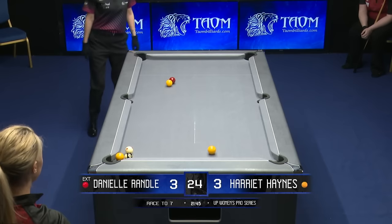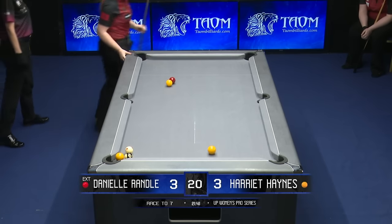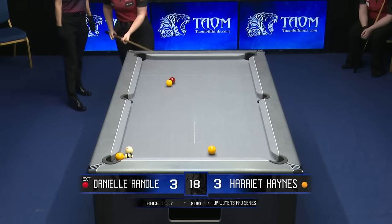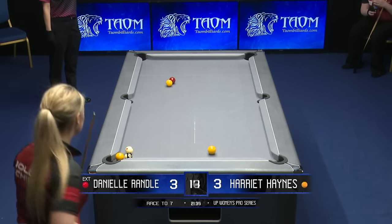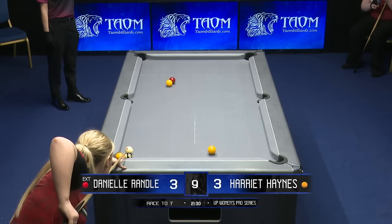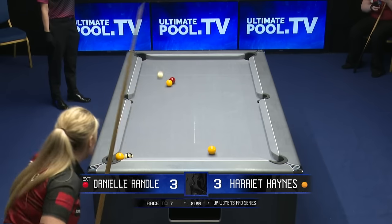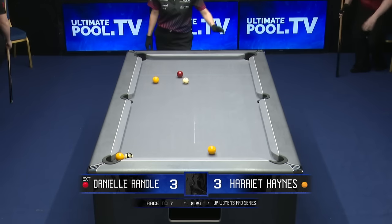I'm just wondering, if Danielle comes off the top cushion here, could she potentially kick the red towards the right middle? It's certainly on, but obviously with the eight ball so close to the yellow, she can't do anything here. I'm just thinking, if she gets it right, I'm wondering if that yellow would track down towards them as well, but she's got unintentional side on it and she's bumped it out as well. That's even worse.